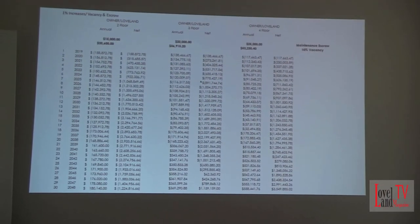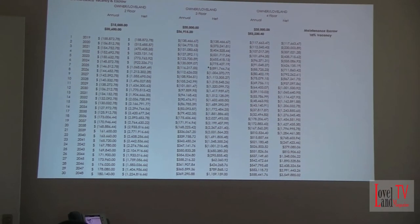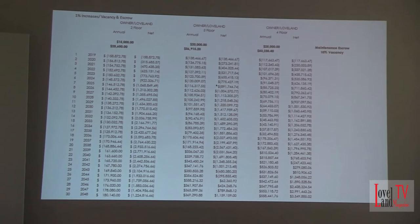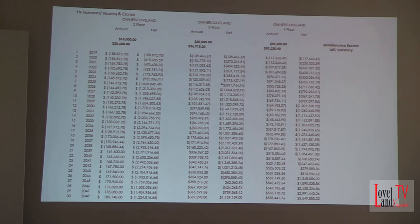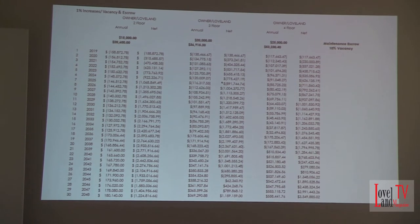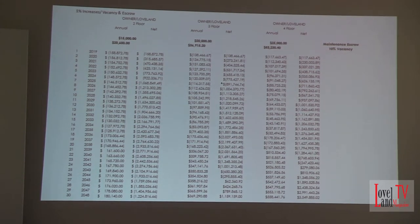Typically, now, I include a 1% increase and a 10% vacancy on this. So, you know, again, if you're a business owner, the bank's going to require you to include a coefficient on that. And so this is a conservative estimate.